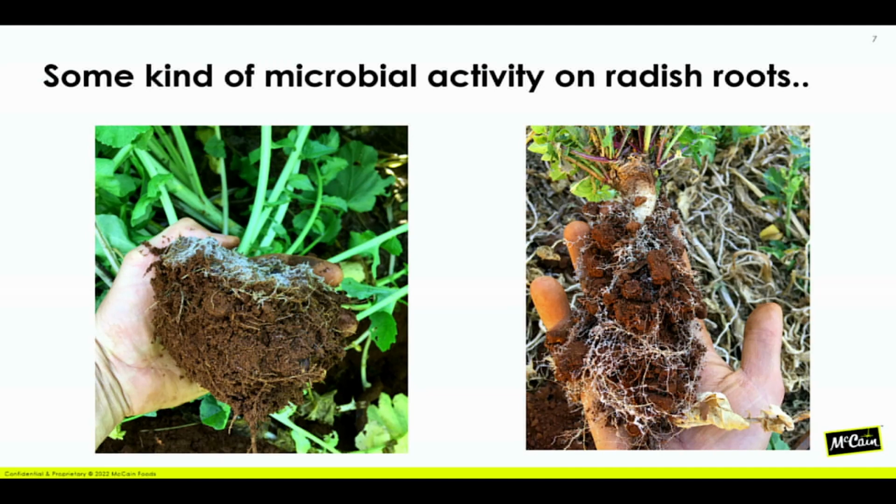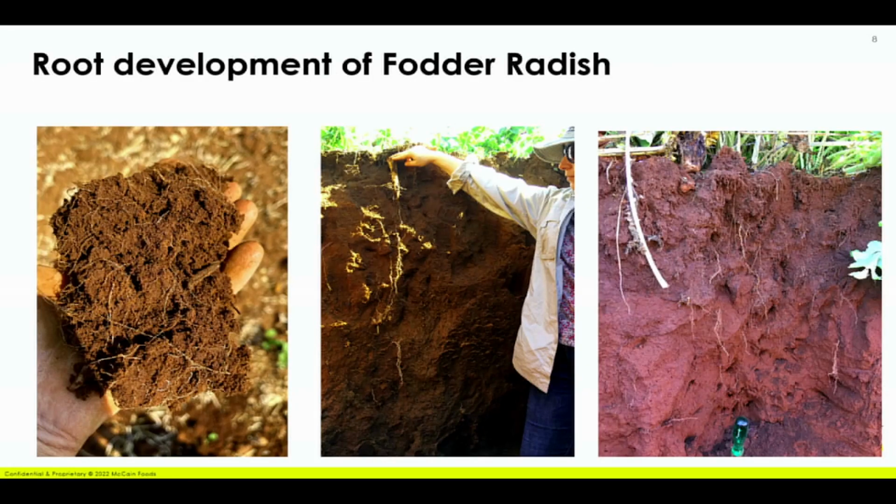While the green manure is growing, these are some pictures of what you see underground. There is some kind of microbial activity going on on these radishes. I'm not a scientist, I haven't taken samples or anything, but something good is happening there in my opinion. This is the root development of the fodder radish. We dug some profile pits, and you really can see those roots. They go 2 meters deep, and after 2 meters of digging I got tired, so I'm pretty sure they still sit a bit deeper. Also on the left picture you can see the nice crumbly structure it leaves.